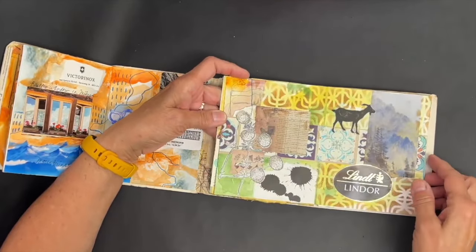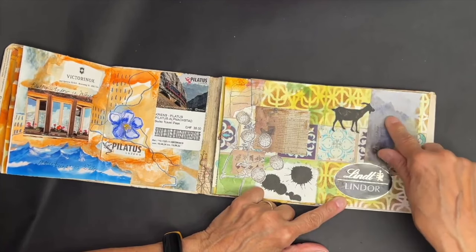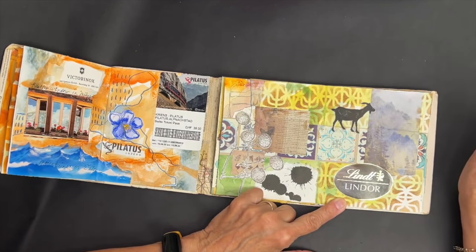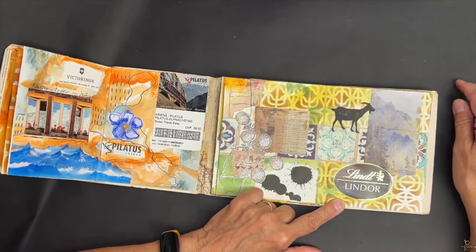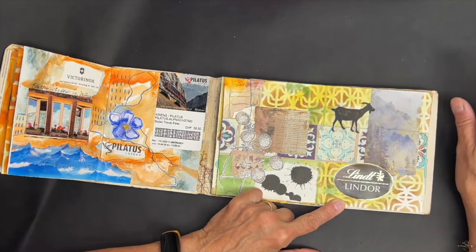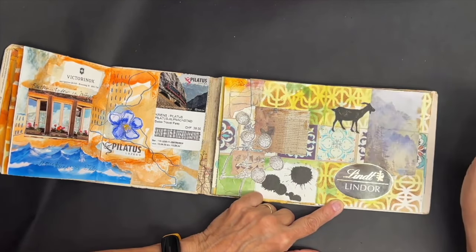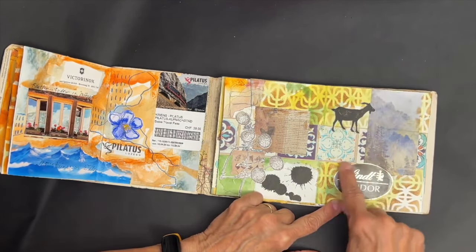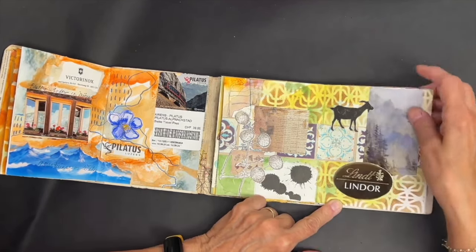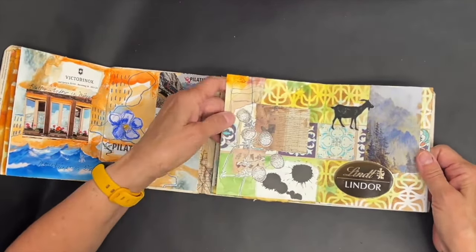All right, the next page. This is not the goat we saw. We saw an ibex, I-B-E-X. It was this crazy thing. I guess it's on Rigi, that mountain. It was big, it had huge horns, and it was just so cool. But I found this little picture of a goat, and it made me think of it, and some other collage parts. And chocolate, chocolate, chocolate, please. So these are all memories of Switzerland for me.